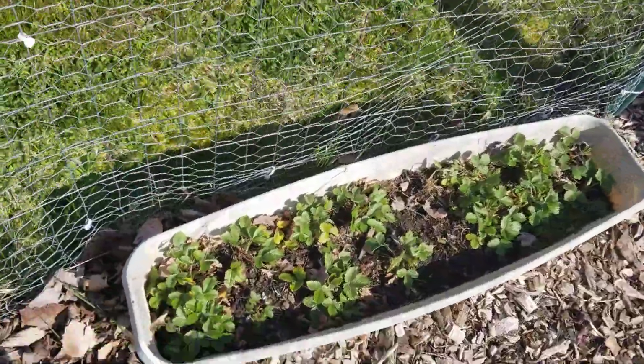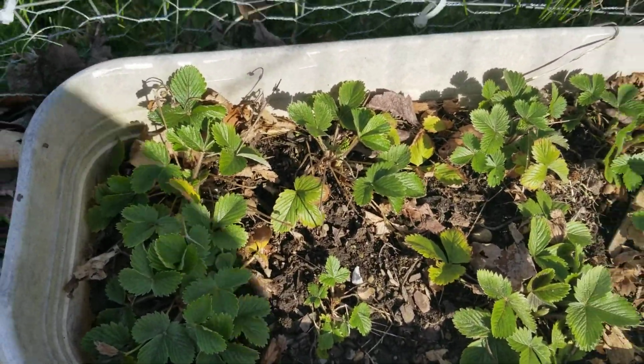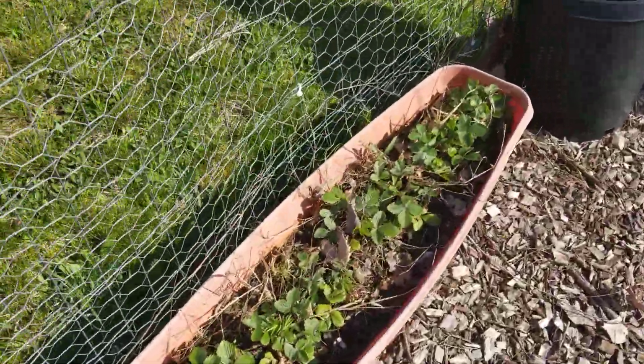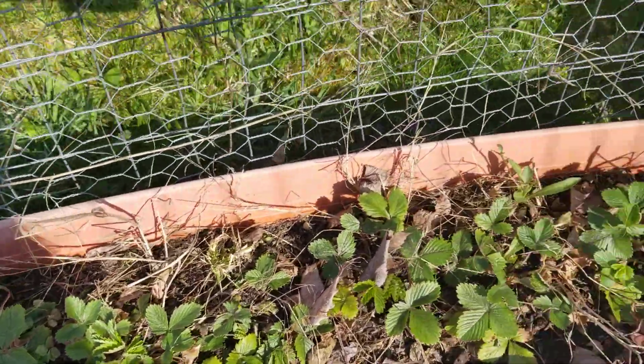Over here we have strawberries from last year. They did pretty well. They've got a pretty good root structure now. And I'm just gonna kind of let them go. Same thing over here. Let them do their thing. I think we'll actually get strawberries this year. We didn't get any last year.